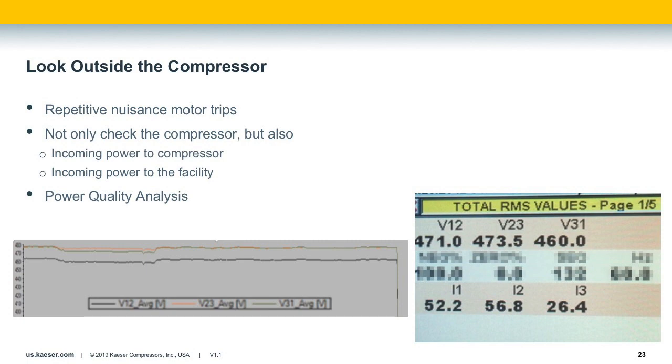Here is an example of a power quality analysis, or PQA study, where the power supply was verified per the manual. However, it was never checked to ensure that there was no imbalance. The compressor was installed and it would only run for short durations. Notice the graph. Measurements between L2 and L3 and L3 and L1 were right in line with each other, while the measurement between L1 and L2 was almost between 10 and 20 volts lower. This voltage imbalance also resulted in a current imbalance, causing the motor to trip out.